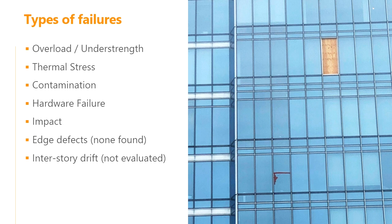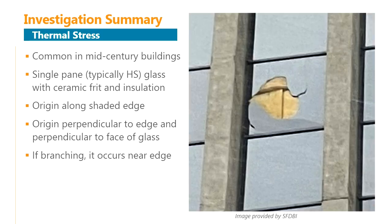All right, so let's jump into the first one that we haven't talked about yet, thermal stress. So thermal stress is a very common form of glass breakage. It's most widely known in mid-century high-rise buildings, and that is because mid-century high-rises at their spandrel glass at the floor line, they would typically use a single pane of glass, typically heat strengthened. Uncommonly, that's tempered glass, and they would have a ceramic frit on the inside surface. Ceramic frits are also another kind of currently known cause of strength reduction in the glass.